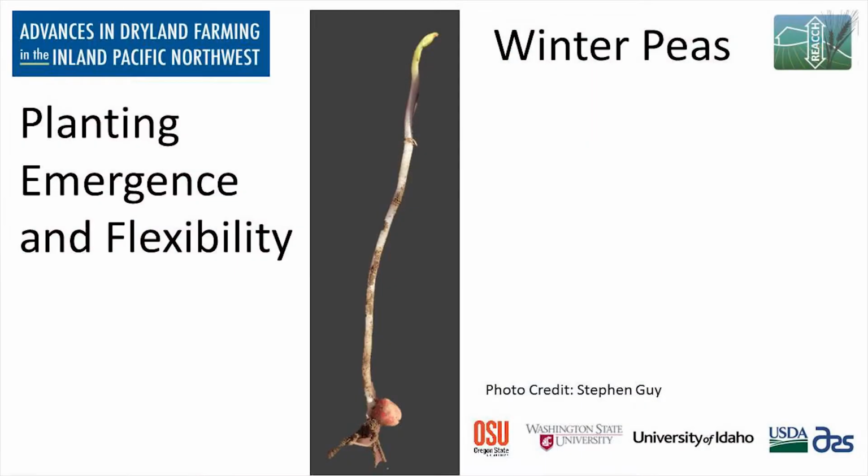Another advantage winter peas have, and this is especially, as we'll see later, as opposed to winter canola, is that they can emerge through the soil when they're planted really deep. So if your moisture is down deeper in the soil, winter peas are a great option because the hypocotyl can come up several inches. And here's a picture of one that's maybe coming up 5 or 6 inches through the soil. So that's a tremendous advantage.